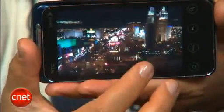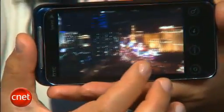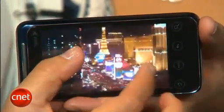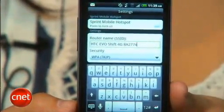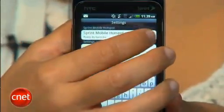Even though it's using an 800 MHz processor, the Shift has been responsive and running smoothly. Call quality was also good, but speakerphone calls sounded a bit tinny. We don't get very good reception here in the CNET office, but I did get some pretty zippy 4G speeds here in Manhattan, and it worked great as a mobile hotspot.